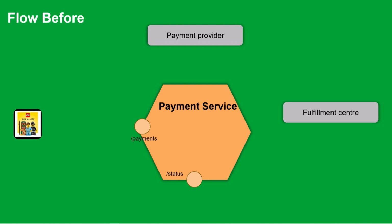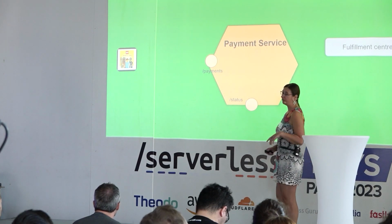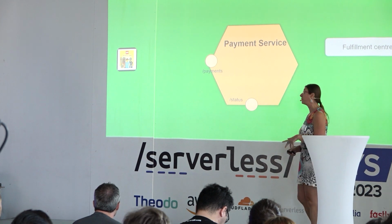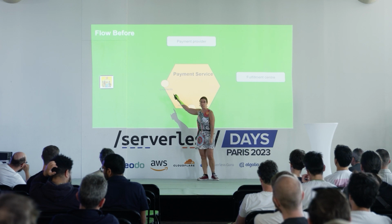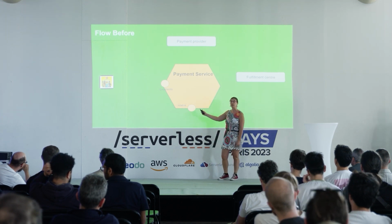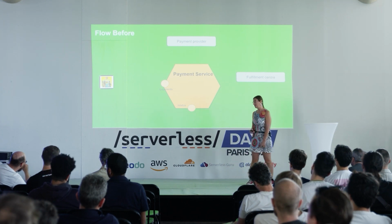This is the high-level flow. Right here in the middle is our payment service. We have different endpoints that serve different purposes. For this specific use case, we have the payment one to request payment and the status endpoint to request the status of the payment and all the additional details.